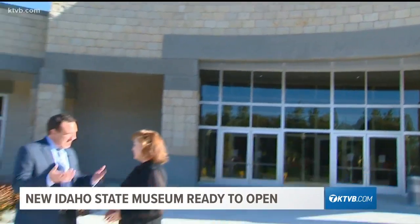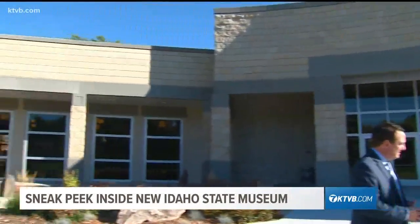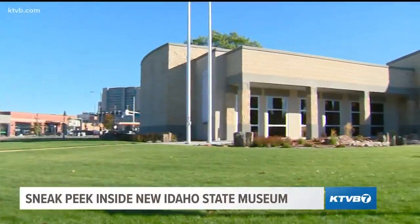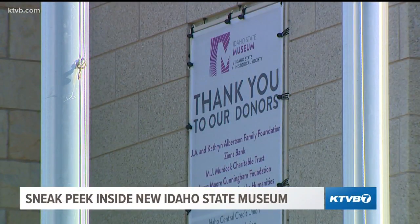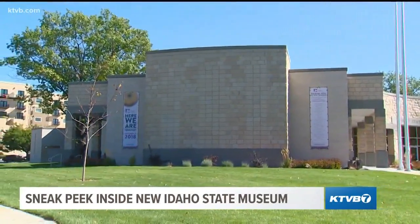Janet, as we stand here outside the museum, how excited are you for people to finally be able to walk through those doors and see what has been created here? Well, Doug, I'm not sure words can explain it because it has been a 5-year process. Of course, by the time we had approval to move forward and did all of the pre-planning and then all the community engagement and then finally actually got to the point of really installing and making this reality, it's such an honor and such a gift, and we're thrilled.